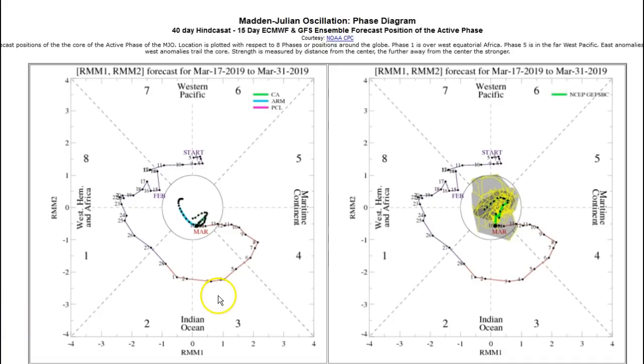Phase diagrams, another way of looking at the MJO. So assume this circle is the North Pole of our planet. The MJO moves from west to east, from the Indian Ocean over the maritime continent, across the West Pacific, under the United States, across the Atlantic, through North Africa, back to the Indian Ocean. This is the path of the active phase of the MJO in February and now March.